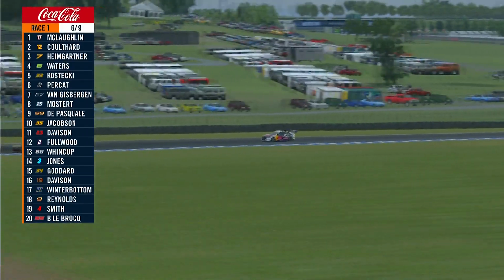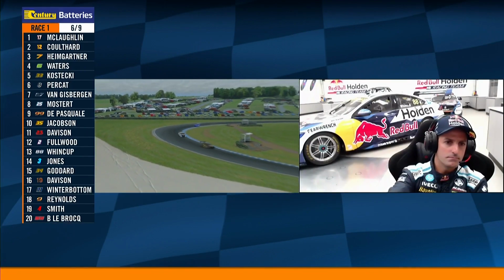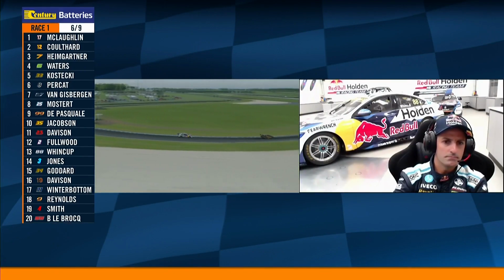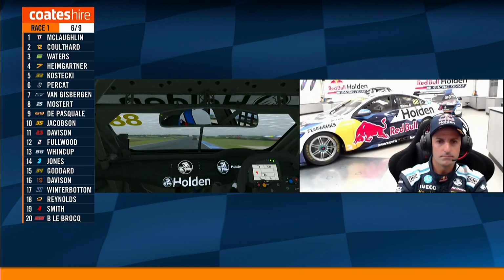Jamie Whincup, 13th position. I spoke to Jamie earlier in the day, and at that stage he said, I've got 2 hours before qualifying and I'm still putting this thing together. So it was a short and sharp conversation. He's been a busy boy.